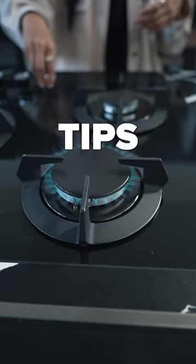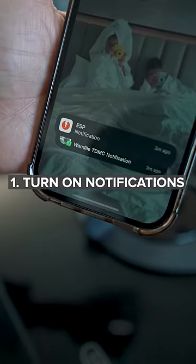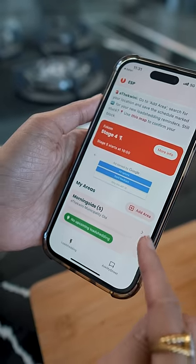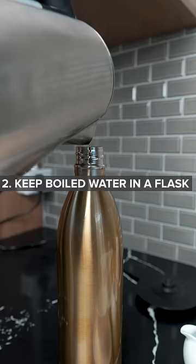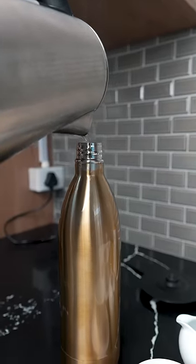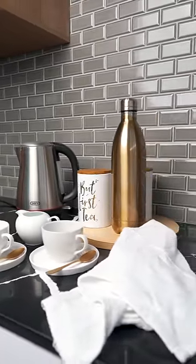Our top 5 tips for a positive response to load shedding. Turn on notifications for the load shedding app. That 55 minutes heads up makes all the difference. Boil water and keep it in a flask for when you need hot water. Tea or coffee, even during load shedding.